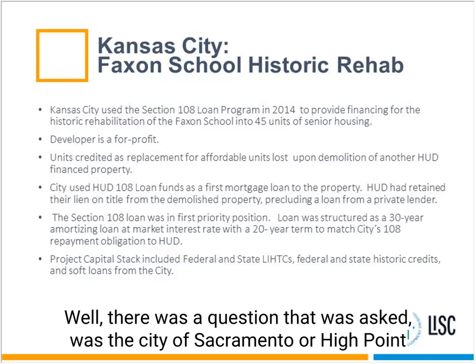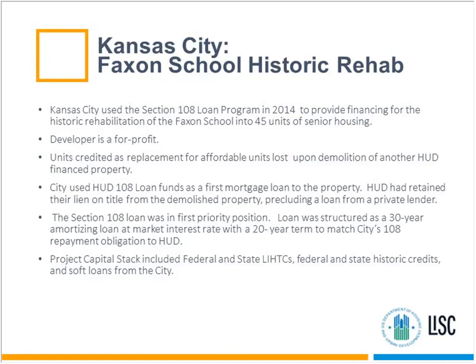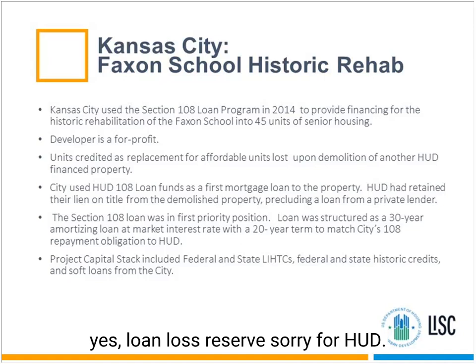Well, there was a question that was asked: was the city of Sacramento or High Point required to establish a loan loss reserve for HUD?